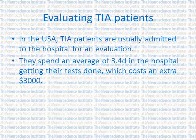The problem is this is actually a relatively inefficient way of doing this, and TIA patients spend an average of 3.5 days in the hospital getting their tests done and seeing their physicians, and that costs Medicare or their insurance company about $3,000 over and above what it would cost to do these tests as an outpatient.